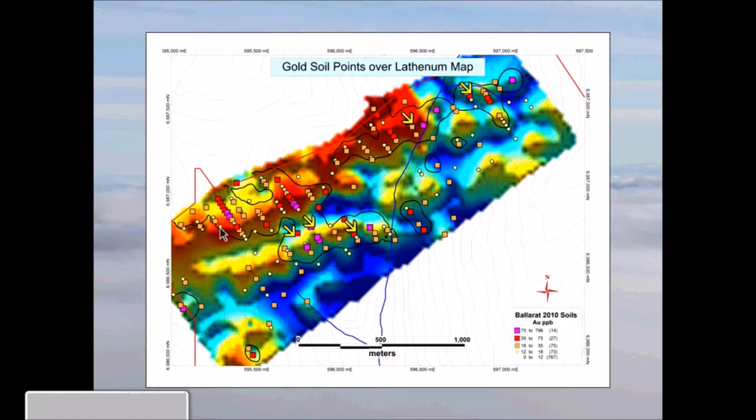Now, what we do is start picking things apart, because geology is hard to map in here. There's not a lot of outcrop, and they didn't really produce any geology maps for this property. So you start picking it apart with the geochemistry. What I did is I put gold points and contours over lanthanum. Lanthanum is the red in the background. And you could actually see that this section in here really lights up with lanthanum.